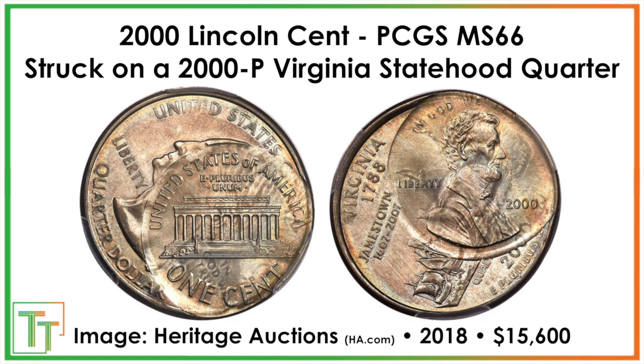Then this one was $15,600. Somehow a quarter ended up getting struck by penny dies. You have a fully struck quarter that gets struck by full two dies on the penny side, sold for over $15,000. One of the most significant modern errors really in existence, probably top 10 or top 15. And certainly really gorgeous eye appeal as well. Some nice toning. So interesting stuff going on here.